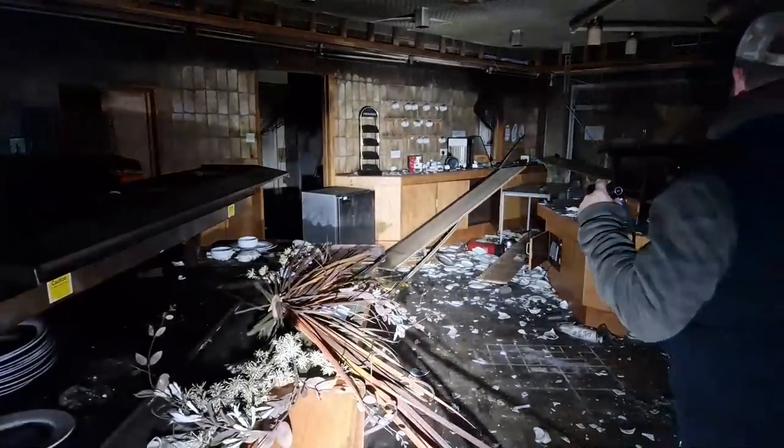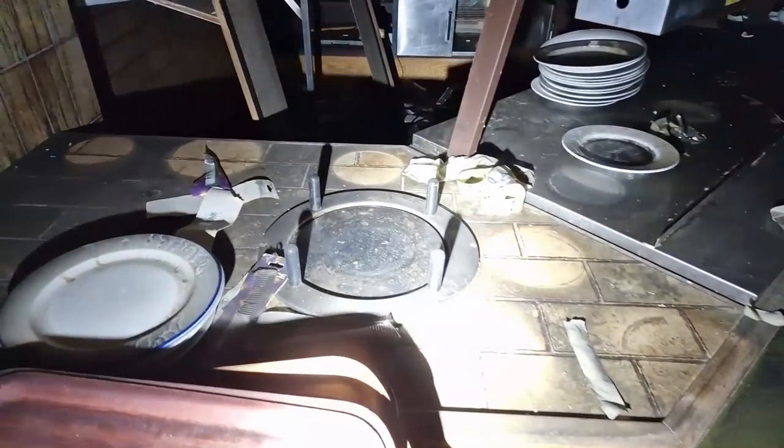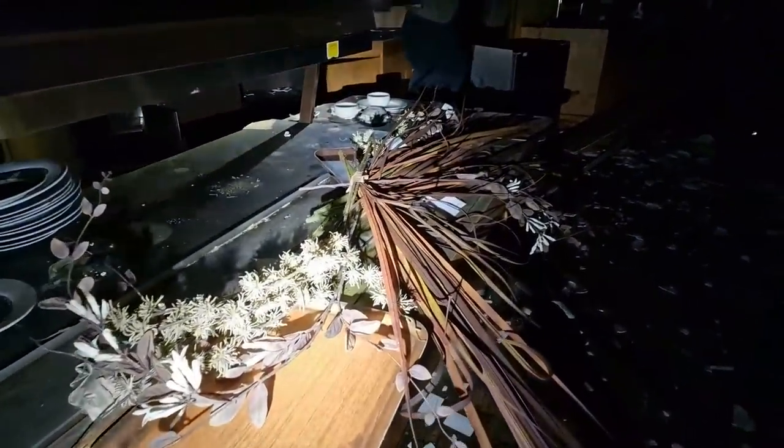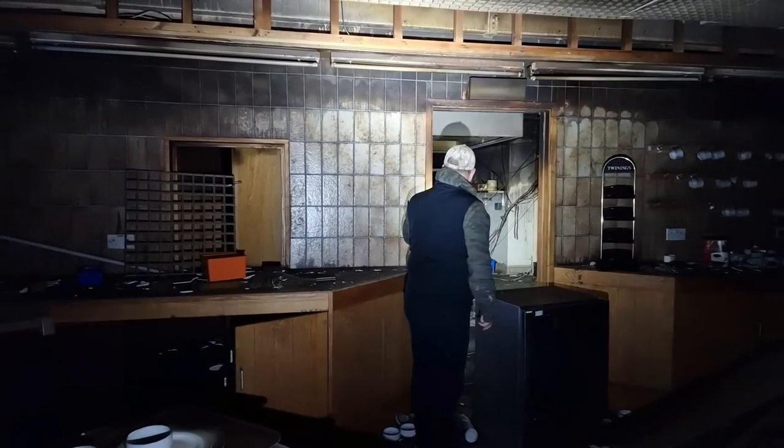Look at this, guys. It's literally just been left how it was. There's stickers, look, from sandwiches, before it got wrecked. All the old indoor flowers, plants. Soup dish, not soup bowl.